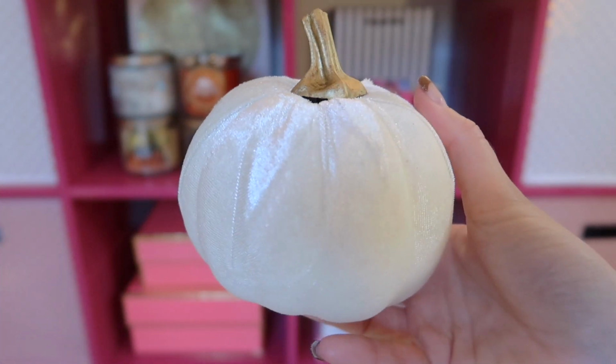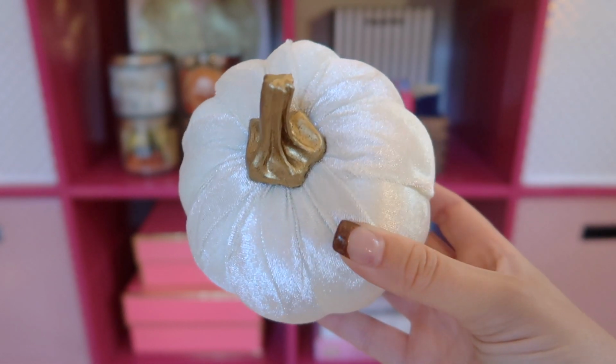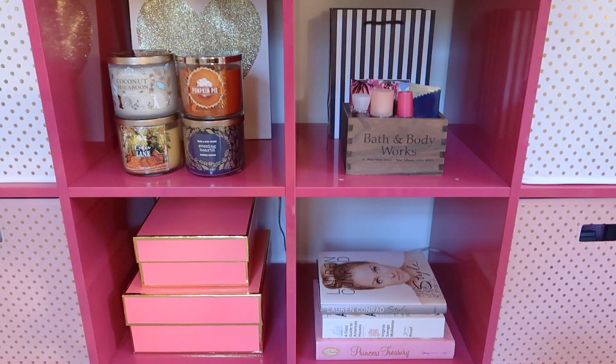I got this white velvet pumpkin from the Dollar Tree. The stems came brown, but I painted mine gold.